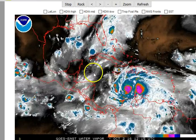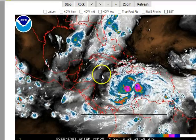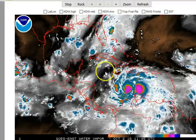Water vapor imagery not showing too much dry air feeding into the storm, so not much dry air to inhibit development.